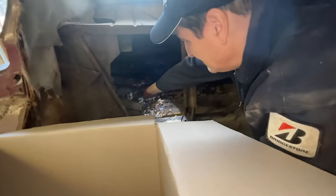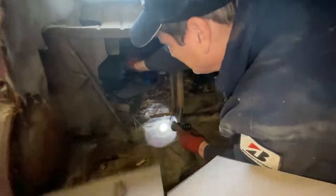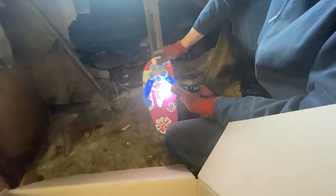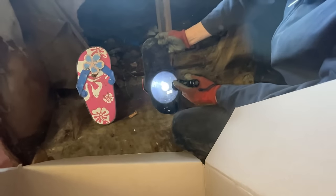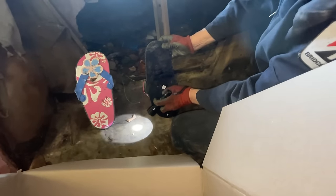Oh, I remember those flip-flops. Oh my goodness. These are made of like slate. Maybe we should put those out by the pool. I don't know. That person had a really big foot. They never used them, right? Florida something. How much were these crazy things? $20.